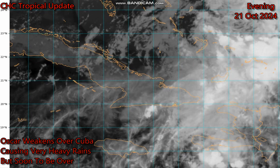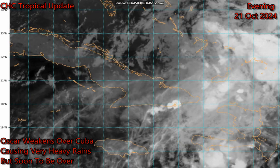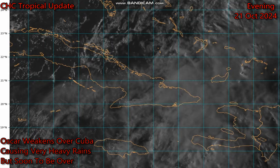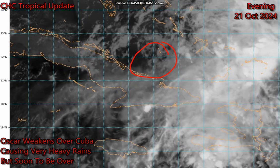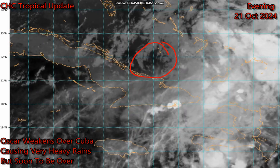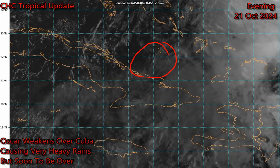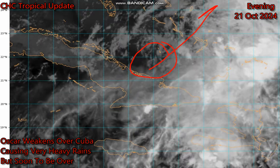But with that being said, what we are likely to see here is that if we could get a bit more of that convective thunderstorm activity to build within and around the mid-level spin, we could see this work down to the surface and allow for the system to potentially go on as a tropical storm, maybe even intensify slightly before this thing races off towards the northeast.